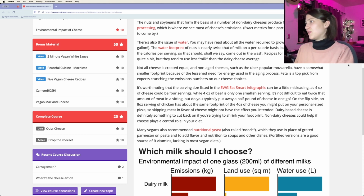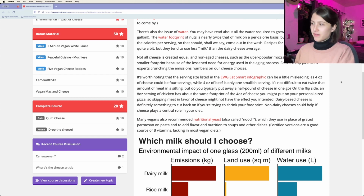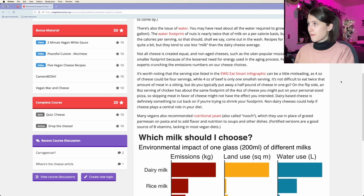All right, so I'm pretty sure they're talking about vegan cheese in this section. So a non-aged cheese like mozzarella, which is apparently not aged. I don't know a lot about cheese. And feta also do not need to be aged. This is even in the case of vegan cheeses. So that makes them the most environmentally friendly of the vegan cheeses.